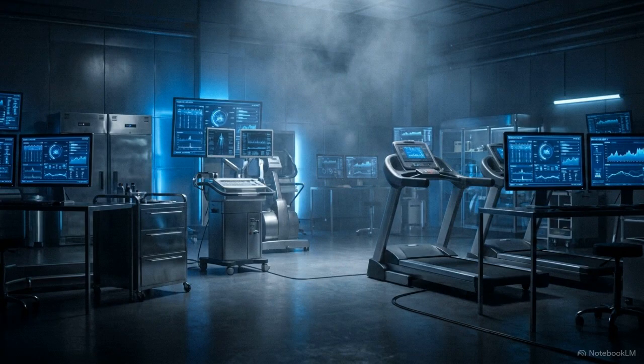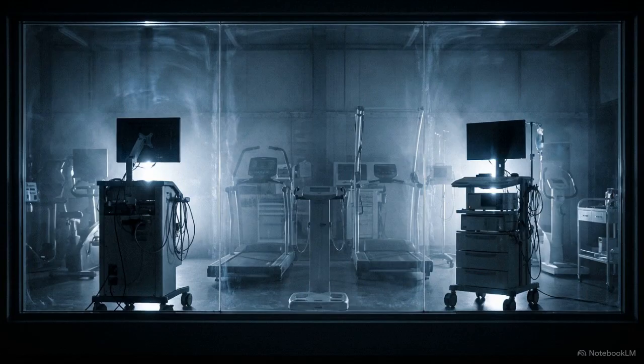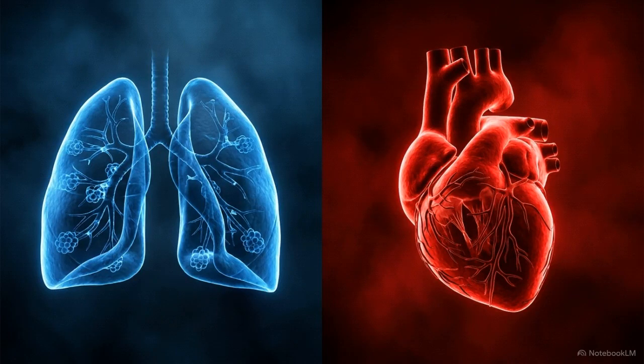Identifying this threshold requires a laboratory setting. Athletes must wear restrictive respiratory masks connected to metabolic carts that measure the ratio of oxygen inhaled to carbon dioxide exhaled. Without access to clinical metabolic carts and specialized staff, most runners must rely on generic heart rate formulas to estimate their capacity. Recently, researchers have shifted their focus away from tracking respiration in the lungs to analyze cardiovascular signals.